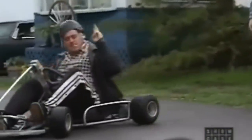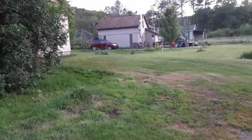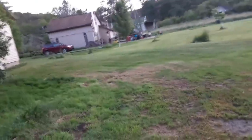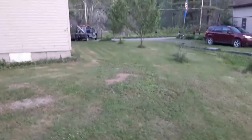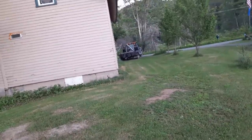Runs her into the mud, sitting there just gunning it, spinning the tires, burning the engine out of it. Don't do it. Don't hit the fence, don't hit the house.